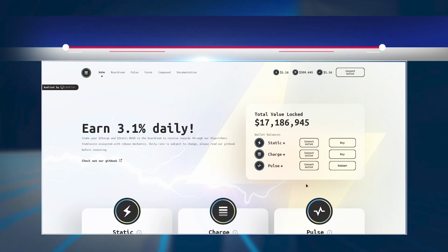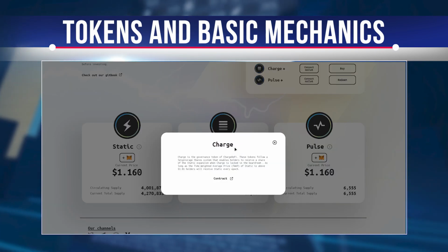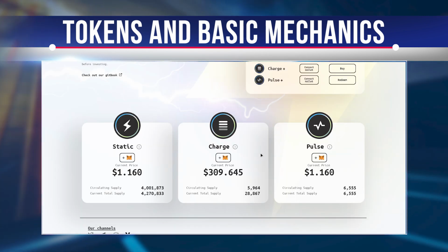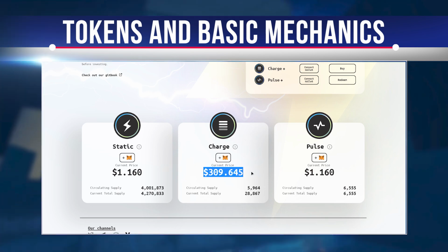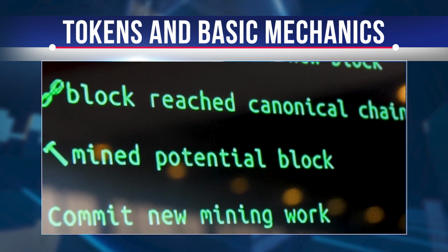The primary ecosystem consists of the following 3 tokens. Charge is the primary share, storage, and management token of the ChargeDeFi ecosystem. It will allow investors to receive a portion of the static expansion each epoch. This token is exempt from rebase mechanics.